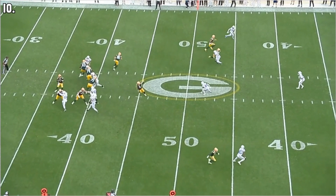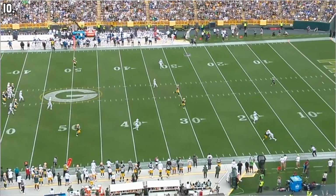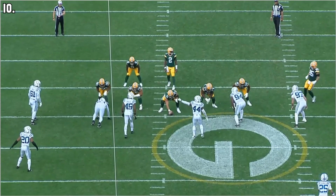It was successful. If it didn't work, then I would probably bring it up in film. You know, hey, you've got this guy underneath. You can never go wrong with checking down. But good play by Dobbs in the end. We'll watch it from the end zone angle as well.